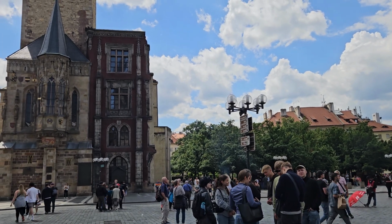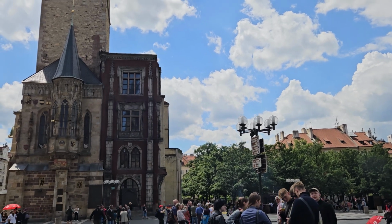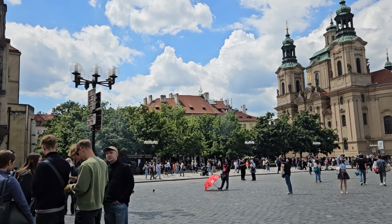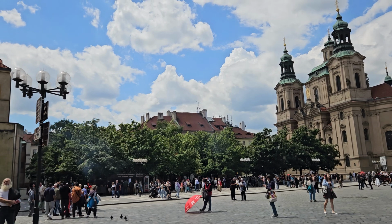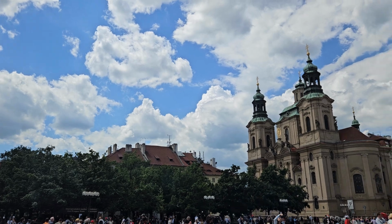We are going to walk from the beautiful place of the Old Town Square to Palladium. So this is the town hall. This, believe it or not, all these trees, this is also the Old Town Hall. However, this was destroyed during the Second World War and it has not been rebuilt.